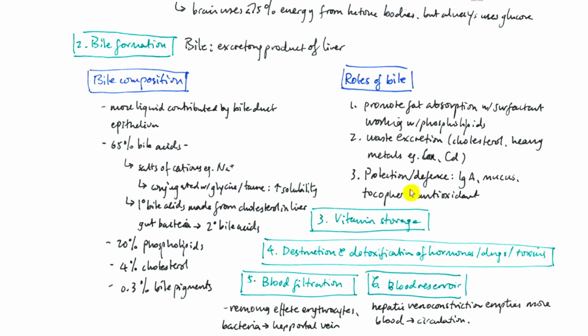The roles of bile are, number 1, to promote fat absorption, because it contains surfactant working with phospholipids, which have a hydrophobic and hydrophilic side to them, so they act a bit like an emulsifier and help absorb the fat, because fat is not soluble in water. Also, it helps with waste excretion, so cholesterol and heavy metals such as copper and cadmium, and it's important for protection and defense. For example, immunoglobulin A, mucus, and tocopherol antioxidants are contained within bile and help to initiate an immune response or stop bacteria, germs, pathogens getting further down into the digestive tract.